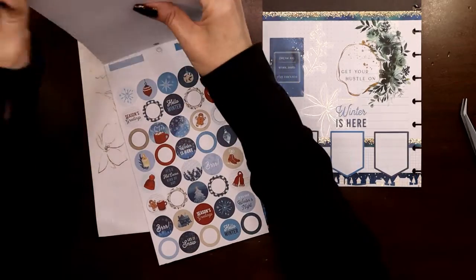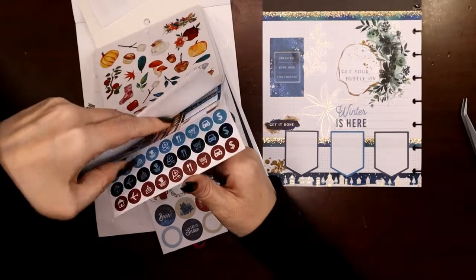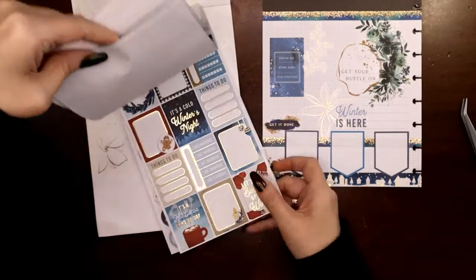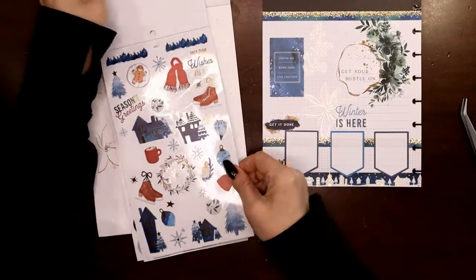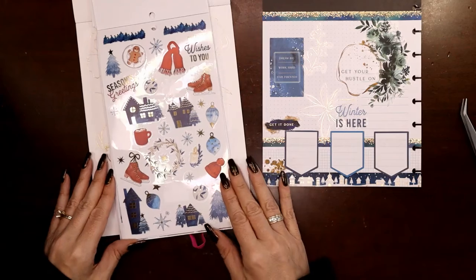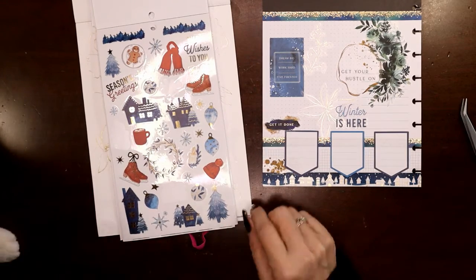Where was that page of clear deco in the back section? I know there was some. I don't think I'll get lucky enough to find a coffee cup, but maybe something else. Here we go. That is appropriate. I could put one of these little houses on there. Or, ooh, a Christmas tree. What about a little Christmas tree?